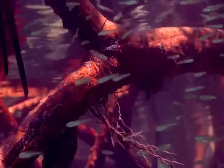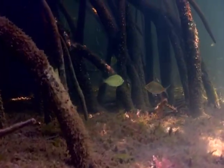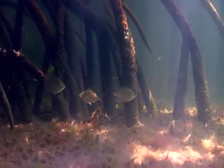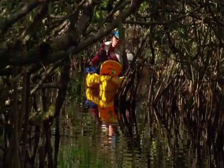How many people in the world have ever seen this, eh? Within the matrix of roots, a variety of organisms thrive in a protected nursery ground. And this matrix also protects mankind by stabilizing the shoreline with a barrier that is resilient to hurricanes and storm surge. We're getting it though.